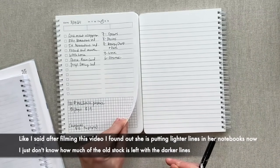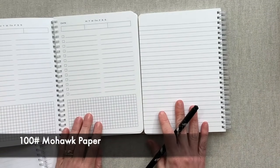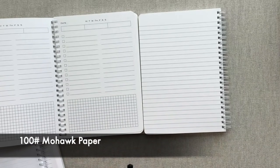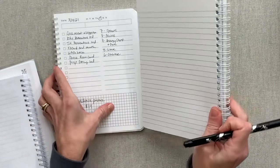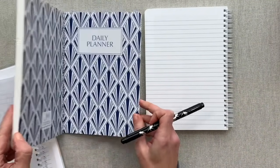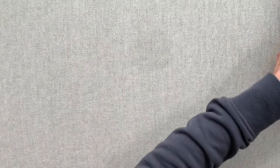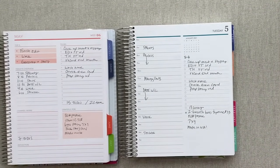And the 100-pound Mohawk paper is just amazing. She has lots of traveler's notebooks with blank pages and stuff. If you're doing memory keeping or scrapbooking, her paper is amazing for that. So that is the JM Planning Essentials Daily Planner, which is just another option with her notebooks. You guys could tell that I'm passionate about plain notebooks right now for daily planning.